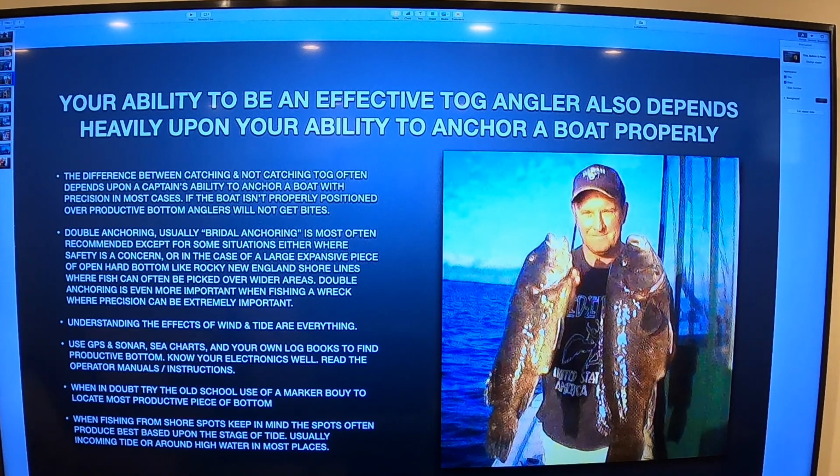Your ability to be an effective tog angler also depends heavily upon your ability to anchor a boat properly. The difference between catching and not catching tog often depends upon a captain's ability to anchor a boat with precision in most cases. If the boat isn't properly positioned over productive bottom, anglers will not get bites.